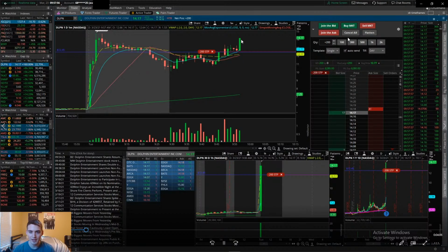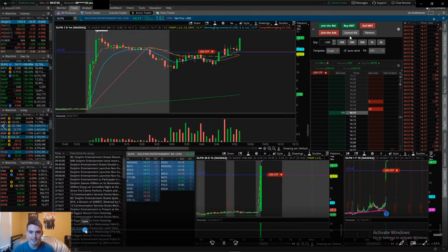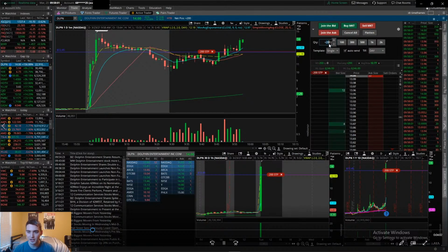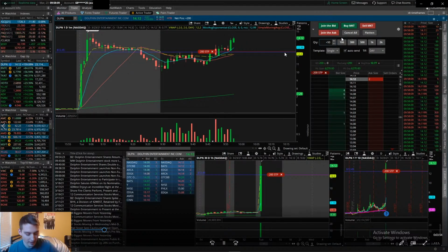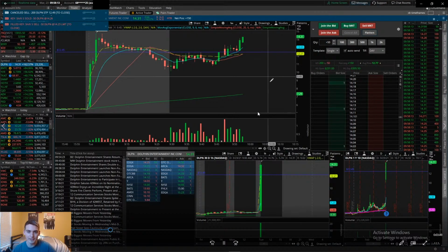There's that break up to 1417. I don't know, that right there confused me. I hesitated there. You can see I moved my mouse over to click join the ask, but I didn't change my orders here, so now I'm scrambling to change this to 50 shares. There was a moment of hesitation there, and that caught me off guard. But then here, taking profits as it comes up.